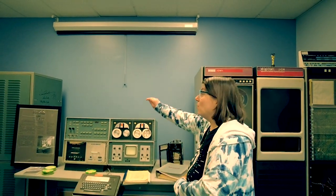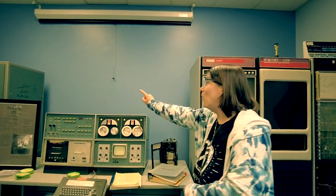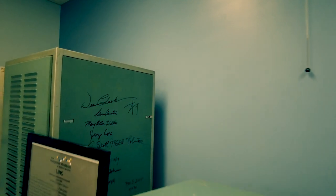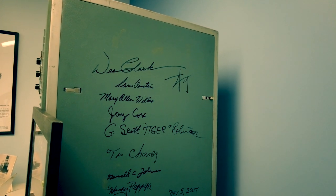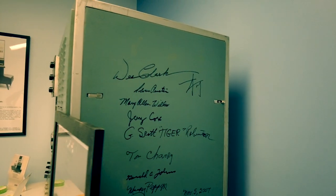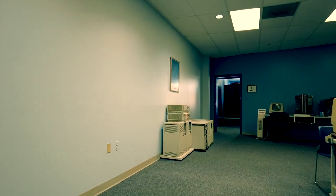Yeah, if you want to, there's a whole bunch of signatures back there that she signed and Wes signed and everybody signed that was all involved with that. Yeah, good call. Thank you. You're welcome. Somebody even wrote 2007. I think they signed it much later than when they worked on it. Oh, wow. Pretty cool.